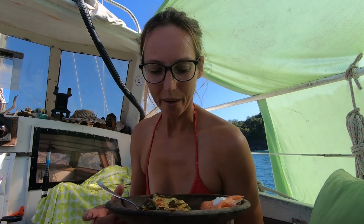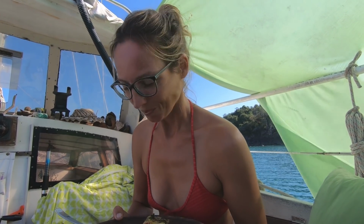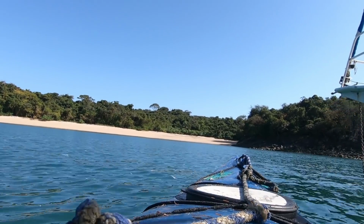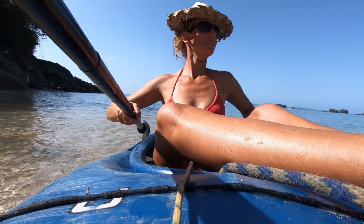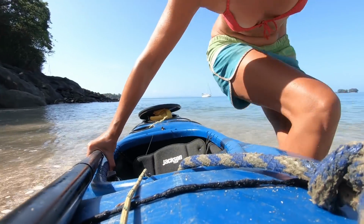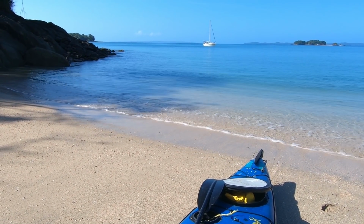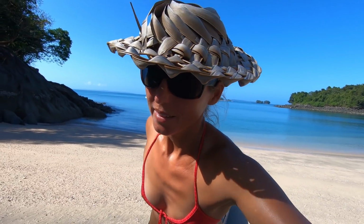So after this delicious breakfast, I'm gonna go to shore and go on the hunt for some plastic containers to plant my plants into. Tide is pretty much all the way out. I think it's gonna go out another hour maybe. So I'm gonna pull my kayak all the way up just so I don't have to worry about it.